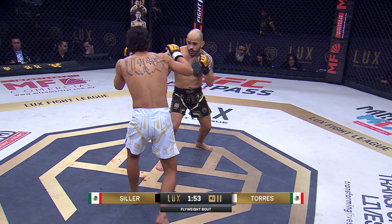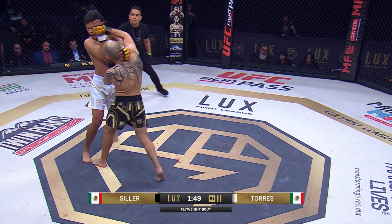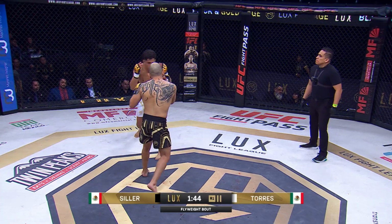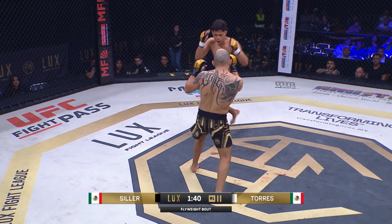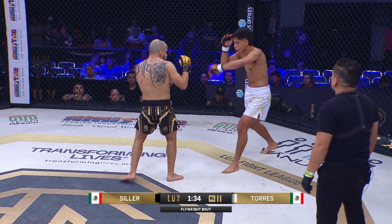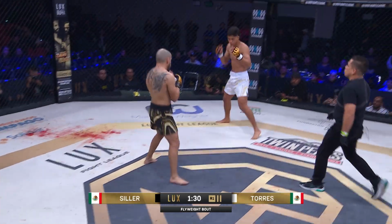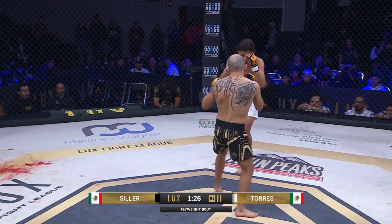Under 2 minutes in this first round, or main event of the evening here from Puebla, at the Auditorio Explanada. Nice little attack there. Siller got penetrated there with a nice right hook. Landed on the eye socket. Got the attention of Torres. Again, nice combination. Finally turning on the engine and going forward with 4 punches in a row. And got in with that uppercut.